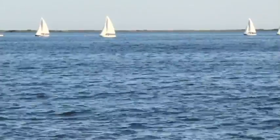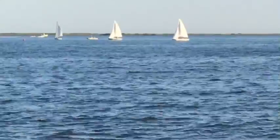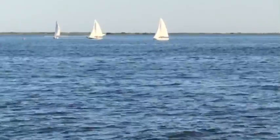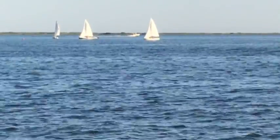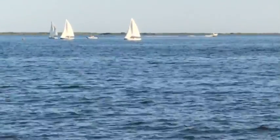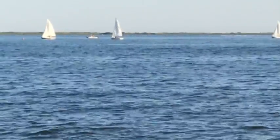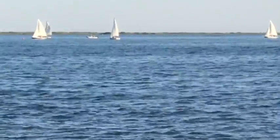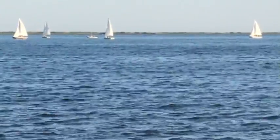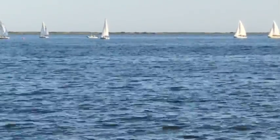Now you see the second boat coming up, and the third one. They're both going to have to tack to the opposite direction. Let's see when they do it. Oh, wait a minute. He's going for the mark at the other end of the finish line. Okay, so they stayed on a starboard tack and they just crossed the line. The third boat tacked back to a port tack and is heading for the finish line.